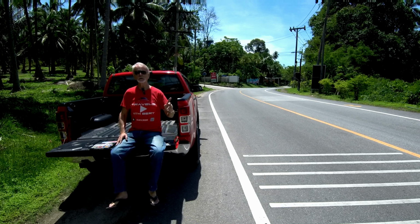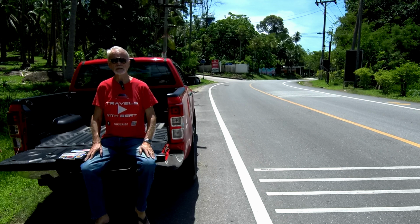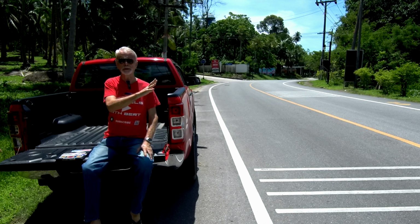Today I'm going to show you how to build a road. Well, kind of. About 5 years ago, maybe 6 years ago, I decided to take a drive from Khanom, which is way over that way, down to here, which is Khao Plai Dam.